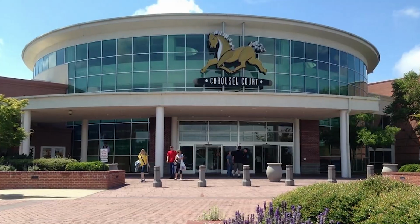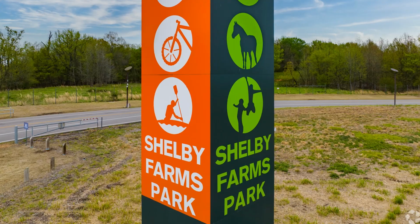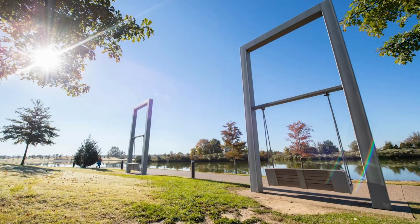There's Top Golf, there's Wolf Chase Galleria, there's Shelby Farms Park. You could do all of these things without leaving Cordova. Everything you need is right there in Cordova. And the traffic too, believe me, the traffic is there.